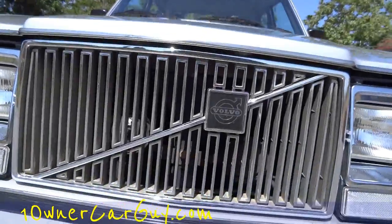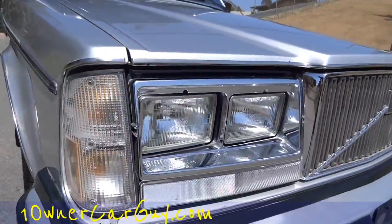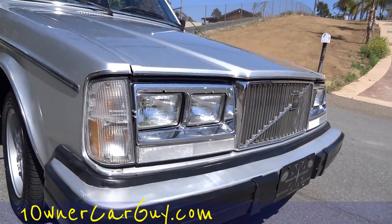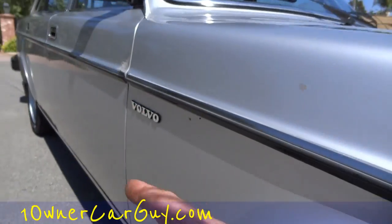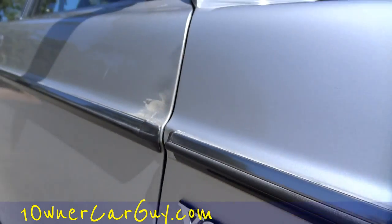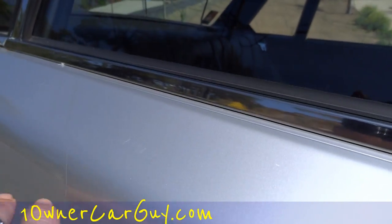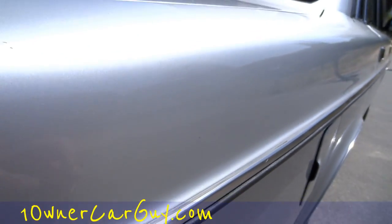Sorry if I was too loud and scared you there. Beautiful grill. I love all the headlights. I like the sealed beams in the Europe version. What I like about these is the chrome. I do love chrome, and the chrome on the American ones is super cool. I've got a 262 chip with a single round, which is cool. Little chip there. That's not a chip though. A little bit of wear in the clear there. A couple light scratches in here. Super clean. Light scratch right there.